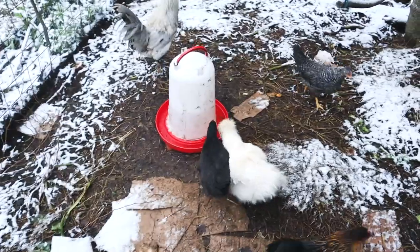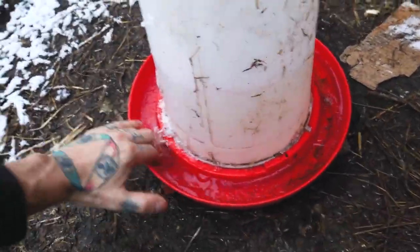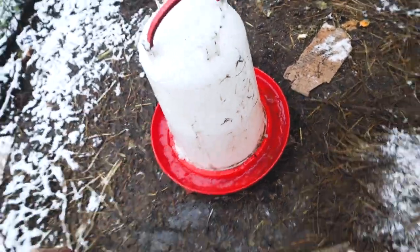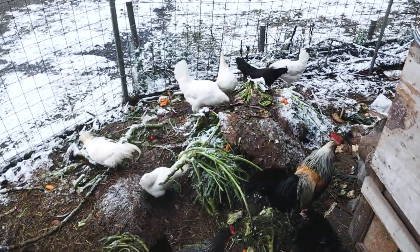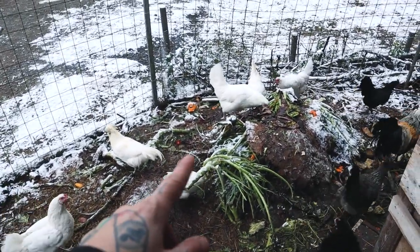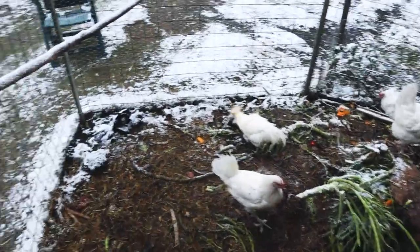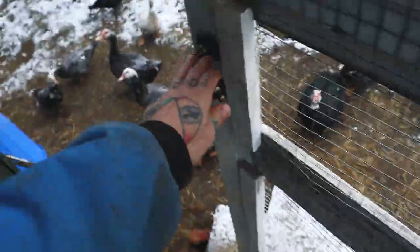Good morning, chickens. As you can see, we do chicken compost, throw everything in here, and then they pick through it, mix it up, add their manure, and we get some really great compost out of here.